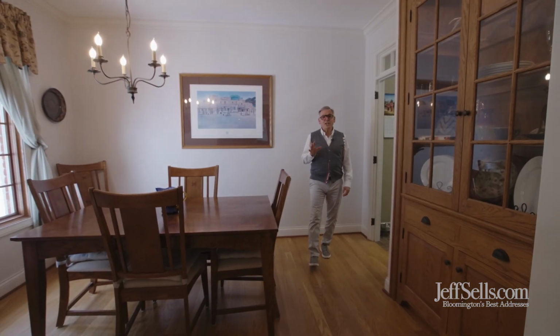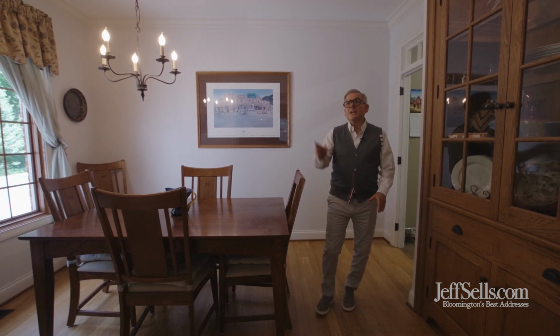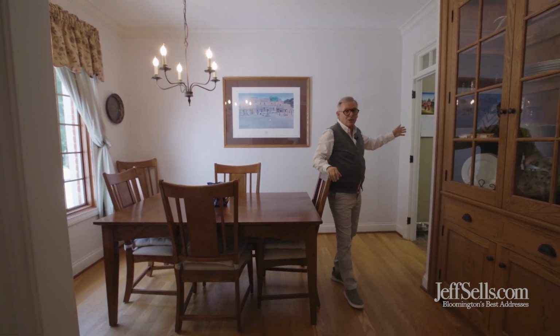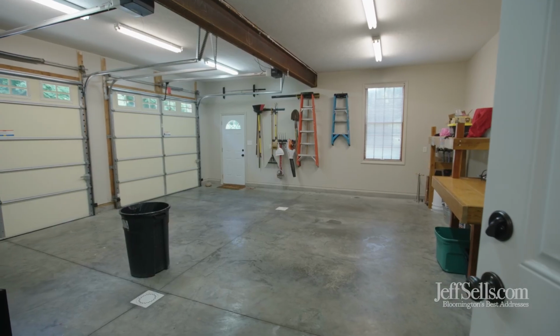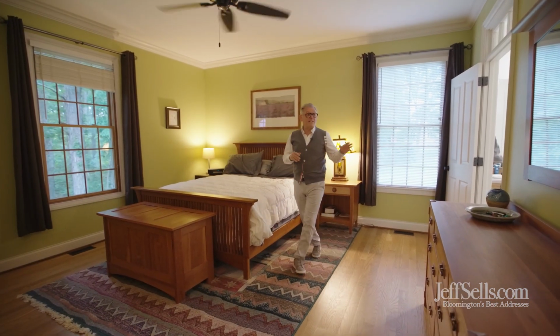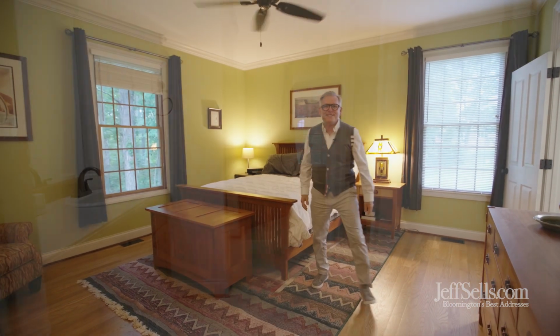The quality touches include solid hardwood flooring that has been refinished, transoms above the windows, beautiful china cabinet that was built into the wall, plus a good flow from the kitchen into the laundry area. Primary bedroom on the main level has a spa bath, walk-in dressing room, and beautiful views of the mature trees.